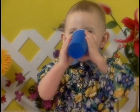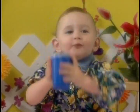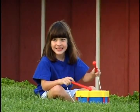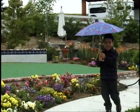Drink. The little girl likes to drink from her cup. Do you drink from a cup? Drum. Keelan enjoys playing the drum. Umbrella. It can be fun to walk under an umbrella.